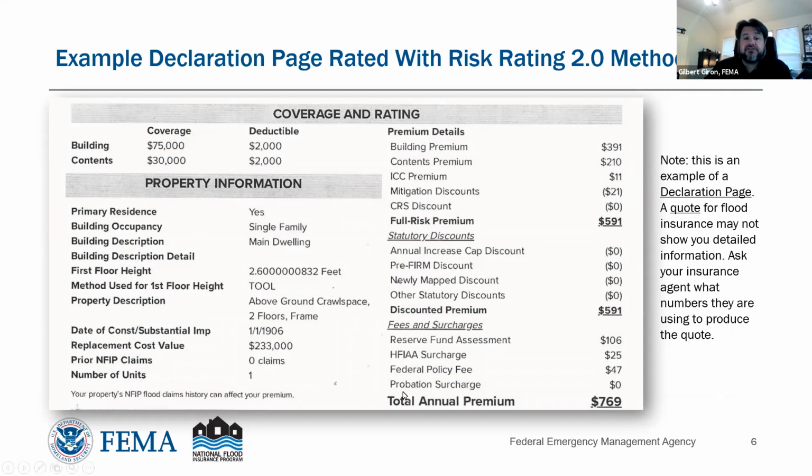The first floor height, as you can see, is 2.6 and some change feet. That's determined by the first floor height tool. Now, if the homeowner has some type of post-construction elevation certificate and they want to submit that, they can. If that information provides a better rate, we will accept that. FEMA will accept information as long as it's credible, so stamped and sealed, either a ground survey or elevation certificate, and we will input that information to give the insured the most advantageous rate. We see the date of construction, substantial improvement. That's important. We keep track of those as well.